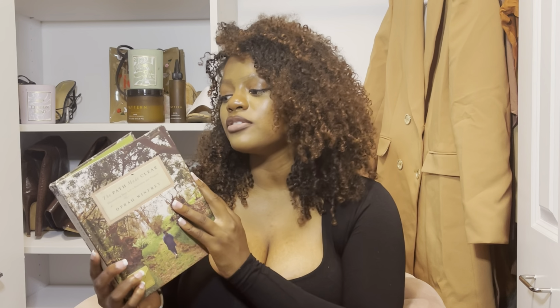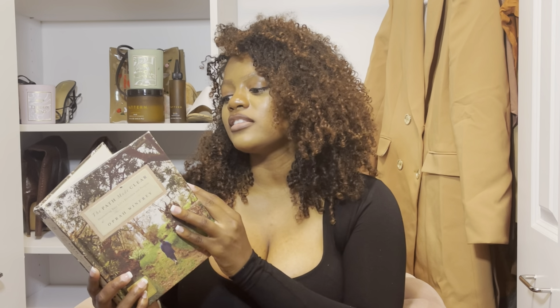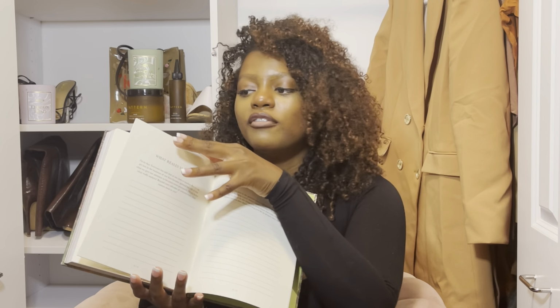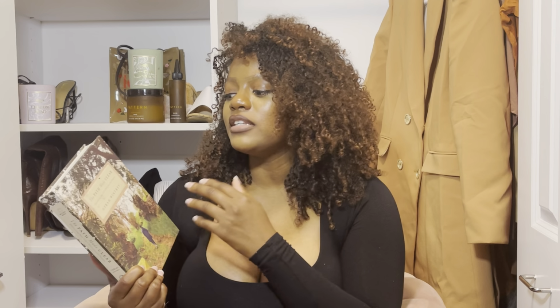And I've had this book since 2019, and every time I feel like I'm getting in a rut or I'm getting stuck, I always refer back to this book and I just read through its chapters. And in the back, she has these little prompts where you can go along and really create your own path and find out what that path is for you. And so I always go to this, and plus it's very beautiful. It's a great coffee table book, a great decorative book, but it definitely has more purpose than just being decorative.